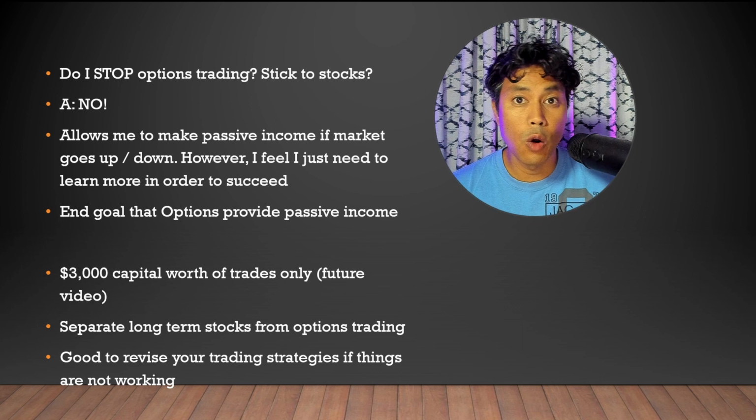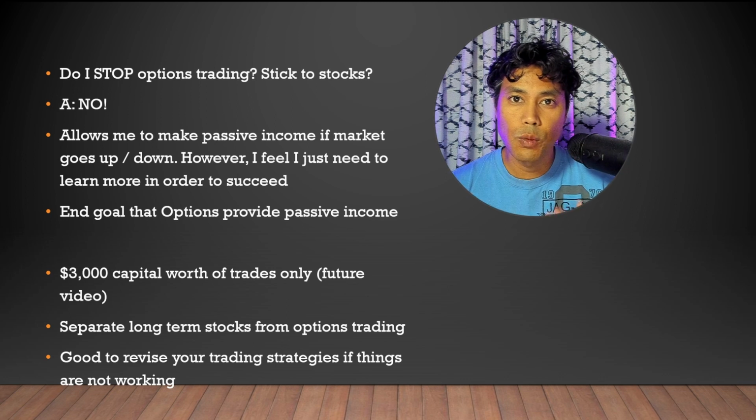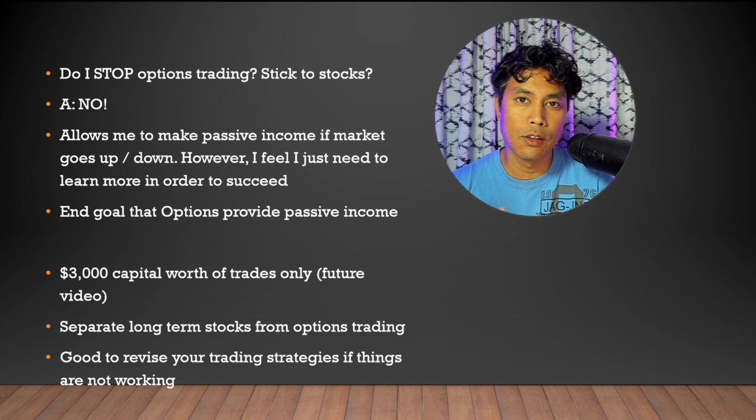And of course, my end goal with options trading is that it provides passive income in the future if I get it right. And if I lose control and I keep being silly with my trades, going too risky, then eventually I'm going to blow up my account and lose all the money in options. So the next step is, what am I actually going to do in the future, and how am I going to prevent this from happening again and do a little bit better?